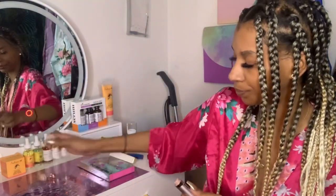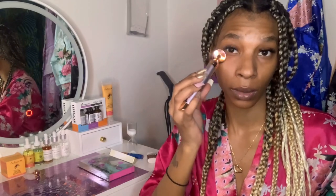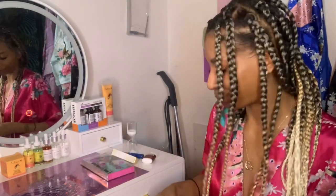And then of course you have the eye one, same thing. I know some people do theirs different. I just go up in a petting motion like that. And y'all, it just feels so good. And this too is very, very cold. But if you want it even colder, feel free. I wouldn't put the whole thing in there because this part, like I said, has a battery in it. But these, just stick it in the freezer and boom, here you go.